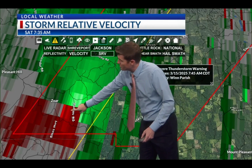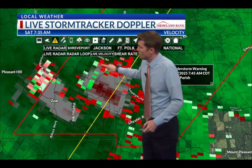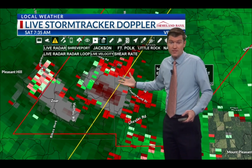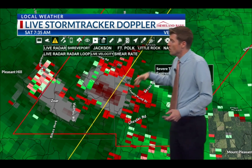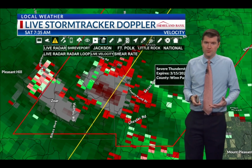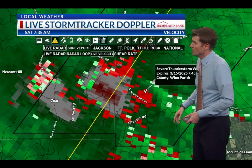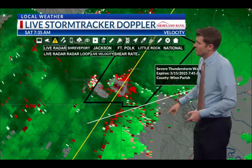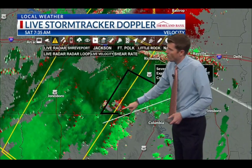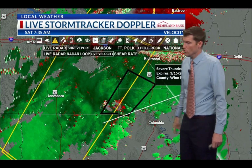So where you see the rotation here versus where you see the rotation here, the storm's moving, and it's obviously constantly moving. So with every radar scan, it's already old information when we're showing it to you, because the storms continue. It doesn't stop between radar scans. I just want to stress that to folks. As you zoom out, it's pretty blatantly obvious what we're looking at.